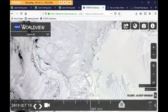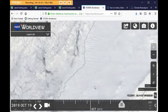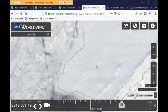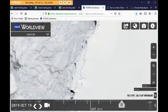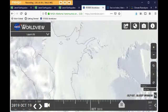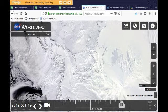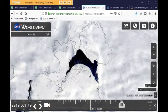Over here, this is the Brunt Ice Shelf, where the research base, they had to be airlifted because there were all these cracks coming, so that might calve off soon. Down here, gotta get oriented. Down here is the Pine Island Glacier. It's got an active volcano underneath warming up everything.